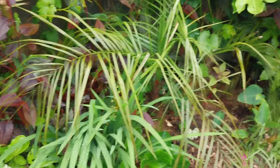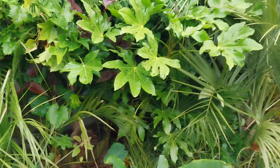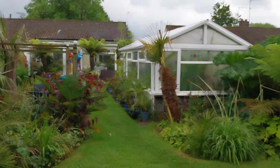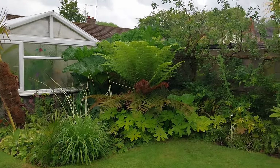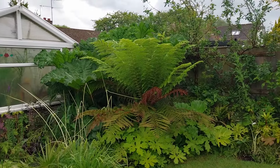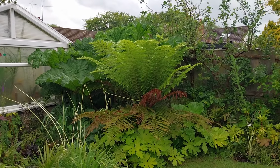Right, we'll leave it there, so let me know over the next couple of days whether to cut the big Gunnera leaf or leave it. The choice is in your hands now.